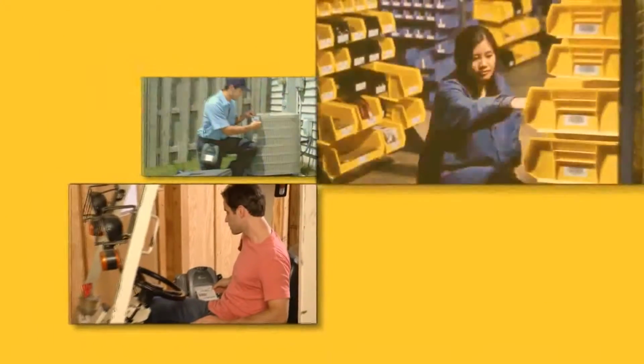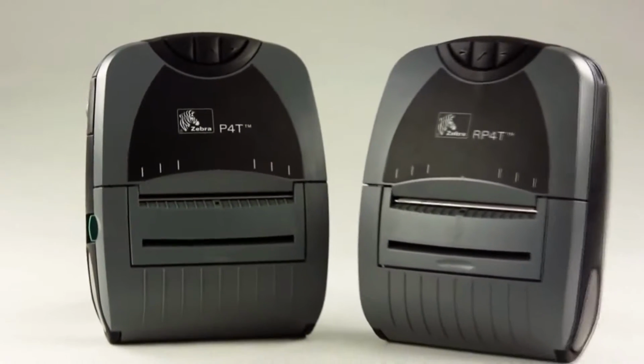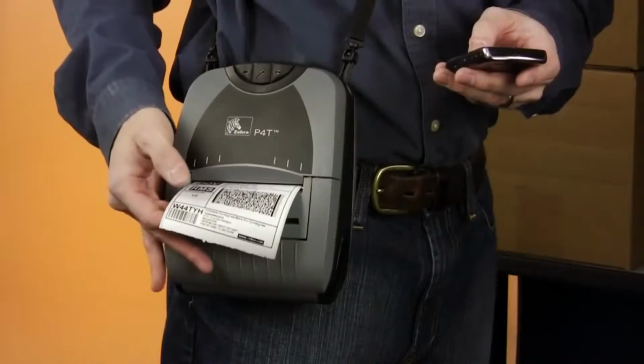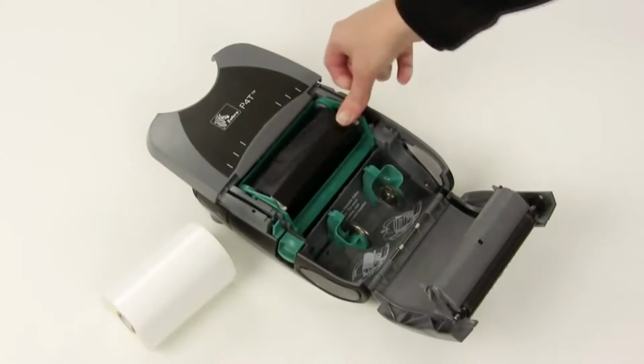Enjoy the efficiency and accuracy of mobile printing in ways you never could before. Meet Zebra's P4T RP4T, the world's first mobile printer that combines the advantages of RFID capability and thermal transfer image durability.